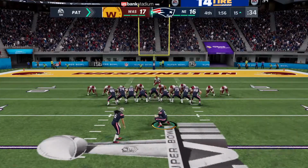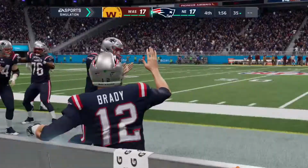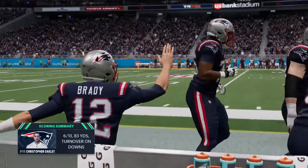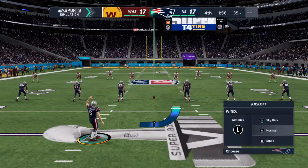Well, the hard part's done. Now they just need to split the posts, tie it up, but then their defense is going to have to hold up to send it to overtime. Yeah, no matter what. I know there's an inclination in it when you have momentum to go for 2 here, but if you miss it, you don't give your defense a chance at all.